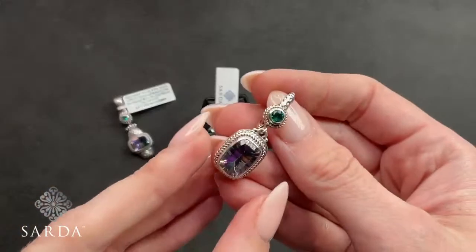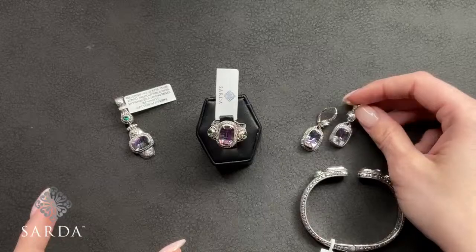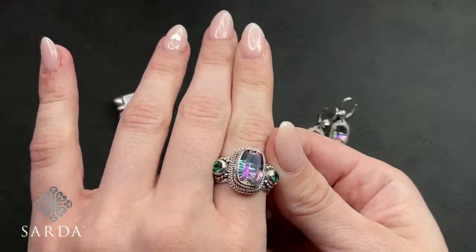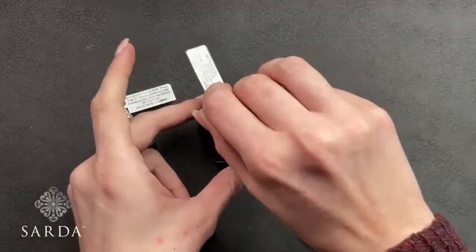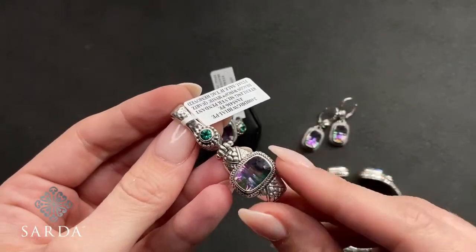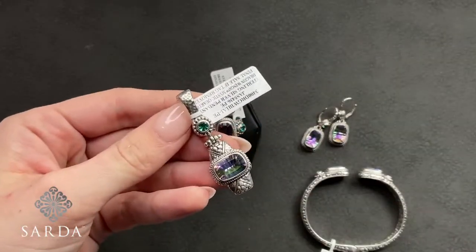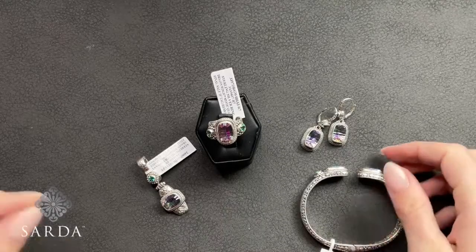And then we've got the leverback earrings. The matching 3-stone ring. Love that scalloped edge on this guy. You can really see the colors on that dragon's wings here. Classic 3-stone bracelet. And then we've got the matching pendant. It's got this silver watermark hammered piece, magnetic hammered veil. An inch and 3/4, and then I like that this is set east to west. So that is the dragon's wings set.